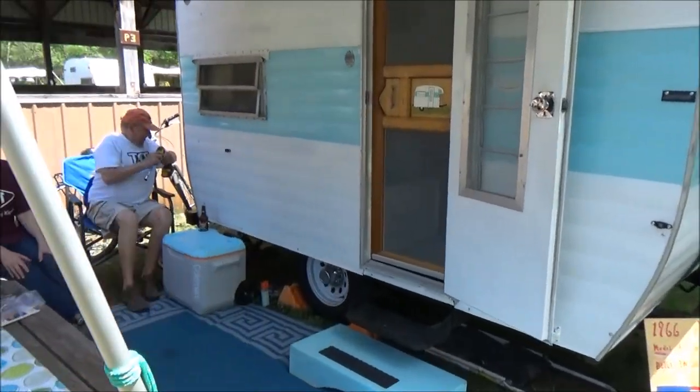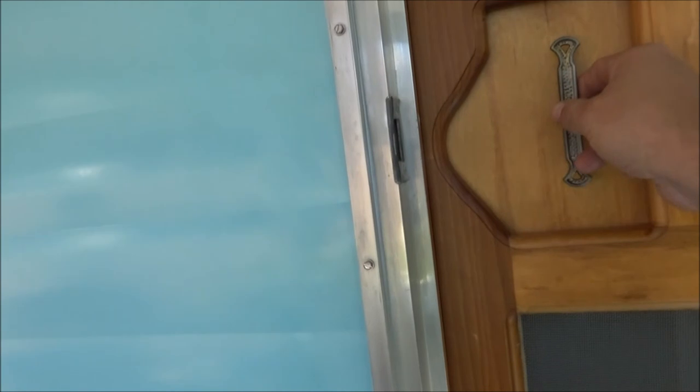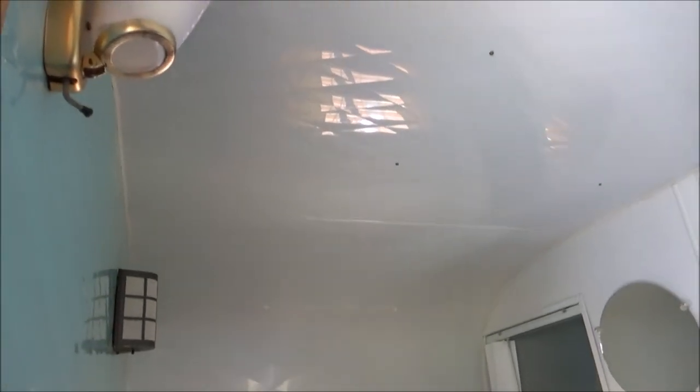Push. Go ahead, push it right. Push it in. Here we go, guys. It's known for the diamond pattern. I'm not sure that's showing up as good, but you can see the quilted. Yeah, I think we can make out the quilted. Oh, there we go.